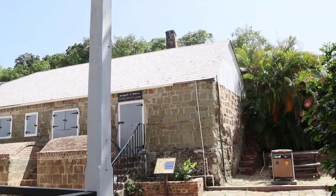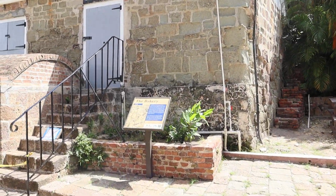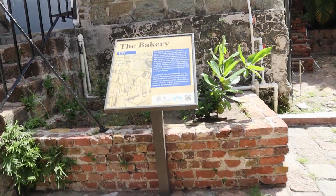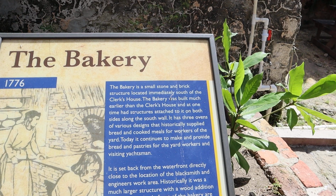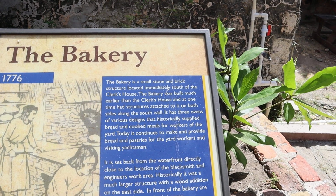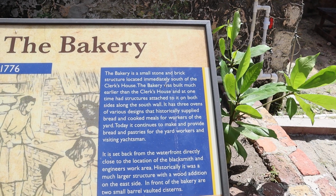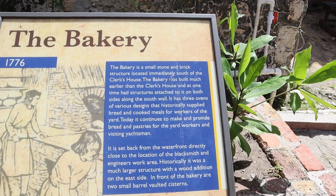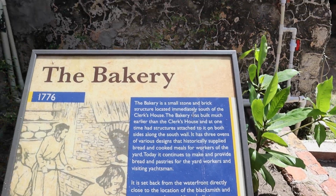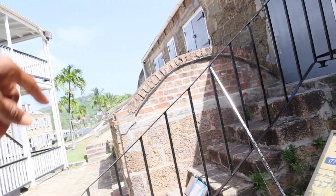So here we have the Dockyard Bakery, which is currently closed. And look at this, it's always been a bakery. So, the bakery is a small stone brick structure located immediately south of the Clerk House. The bakery was built much earlier than the Clerk House and at one time had structures attached to it on both sides along the south wall. Right there. And the other side.